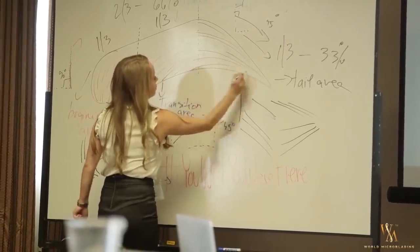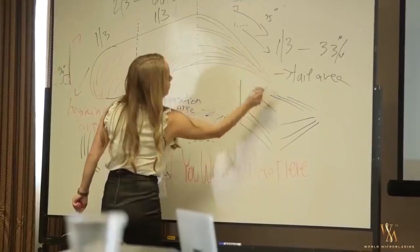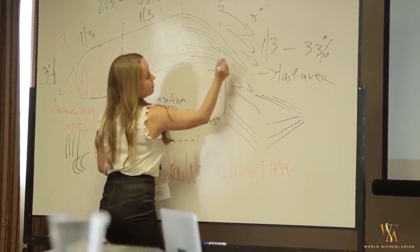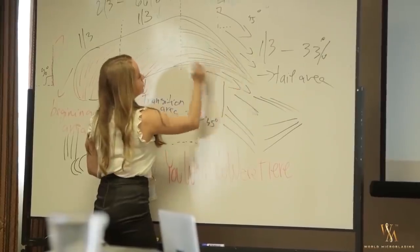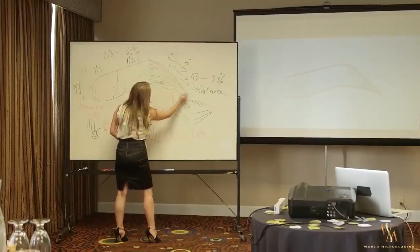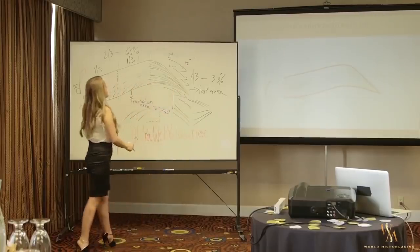So I make sure that I don't crisscross them. They are going towards the same direction, all of them, right? But they don't meet each other. This is going to be the tail.